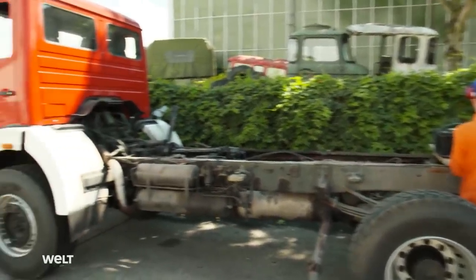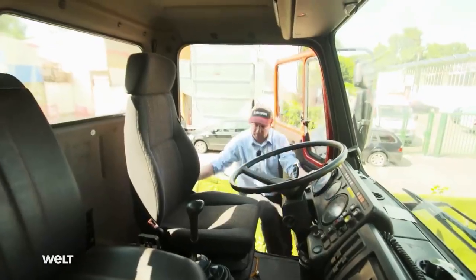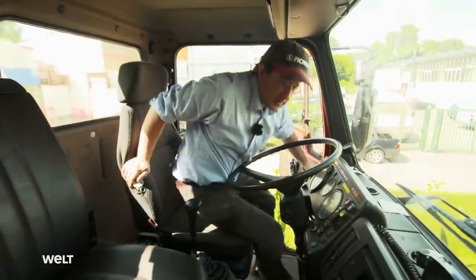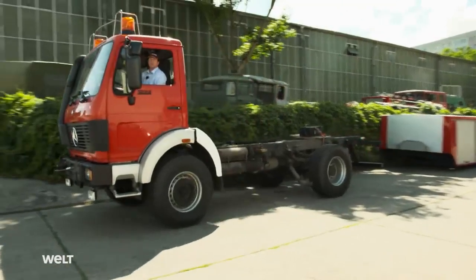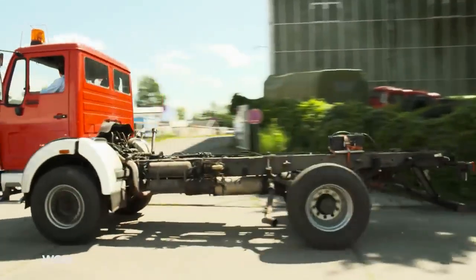But first we need to know how heavy the vehicle is. After drastically slimming down the truck, Andre Schwartz has to know how heavy what's left is. That is crucial for detailed planning of the conversion.